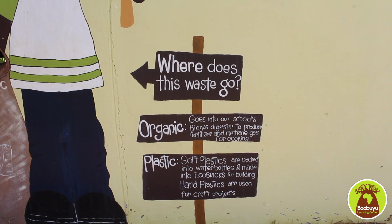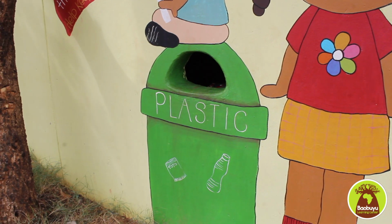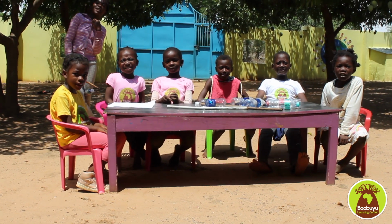Organic materials will be fed to our school biogas digester, which creates methane gas for cooking. Soft plastic and plastic bottles are used to make Ecobricks. Ecobricks are fun to make.